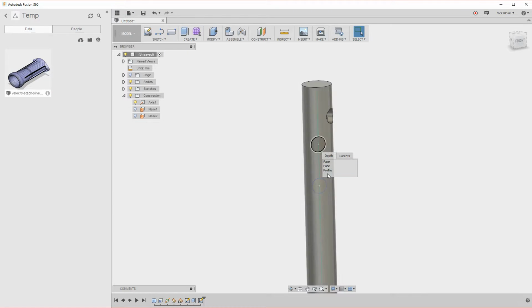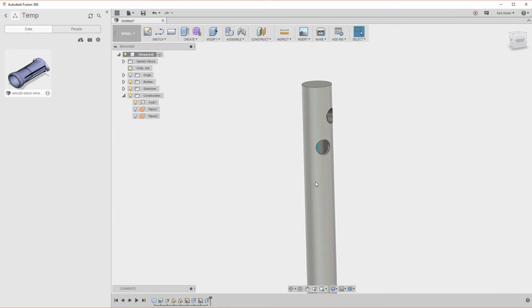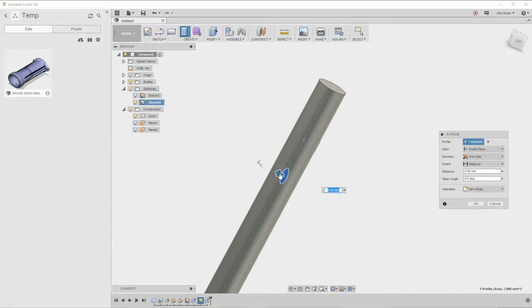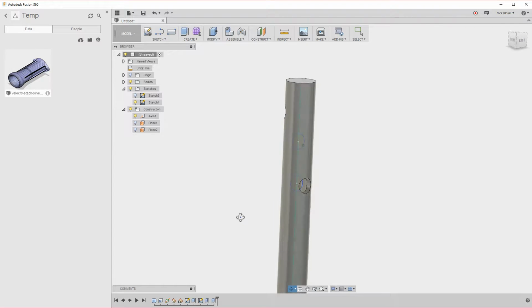I'll hold my mouse down, select the profile, and extrude that out. Boop, like that. And see my sketch disappeared. I can go back into the sketch here and make it turn on again, because sometimes it turns off those sketches. Hold down my mouse, select profile, right click extrude, and then I'm going to extrude maybe this way. And we have holes at all different angles.